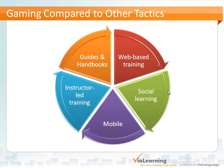So while you can deliver a game as a standalone training course, so to speak, it really is best used when it's in collaboration and complementary to some other training tactics. So perhaps you have a game that reinforces what has been taught during instructor-led training, or a game will reinforce the content that was delivered during a web-based training. It supplements and it reinforces and helps the learner recall what they have already received during other trainings.